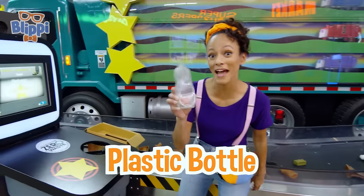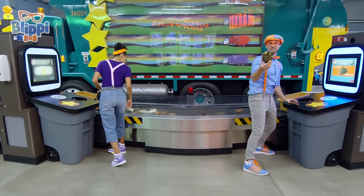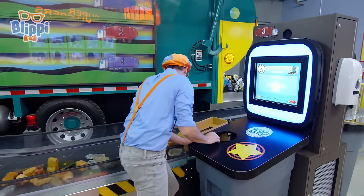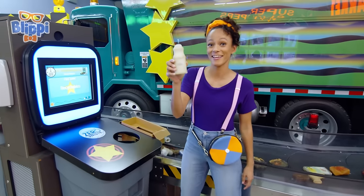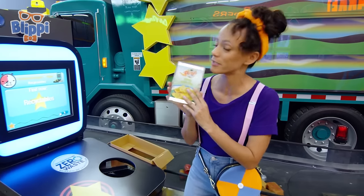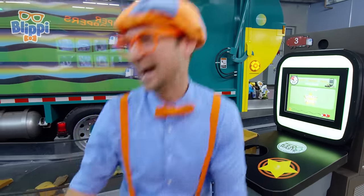Ooh. And look, an empty plastic bottle. You can definitely recycle this. Oh, here's another one. Wow, some more leaves. Actually, these are flowers. And some leaves. Here's an empty bottle of milk. Can you recycle this? Yeah. Ooh, an empty bag of chips. You can't recycle that. Put that back for the trash. And we have some bark. Tree bark. Woohoo, this is awesome.